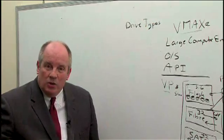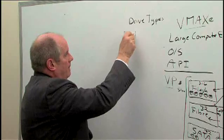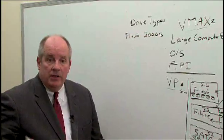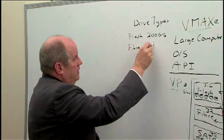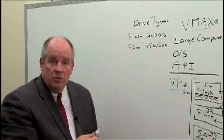This is not technical decisions, these are business decisions. For example, flash, it's only 200 gigabytes. On the big VMAX, you can get a 400 gigabyte drive. Fiber drives is only 450 or 600 gigabytes. Okay, we're just limiting the choices.